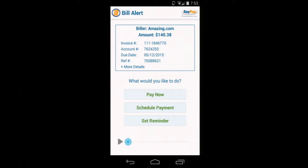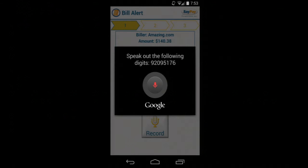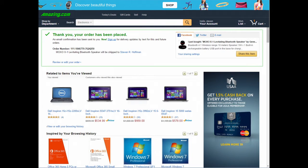Again, I'm going to read the code as I did with bill pay. 92095176. Again, the system verifies the code, authenticates my voice, and I go back to my merchant website where I simply confirm the shipping information and my order has been placed.